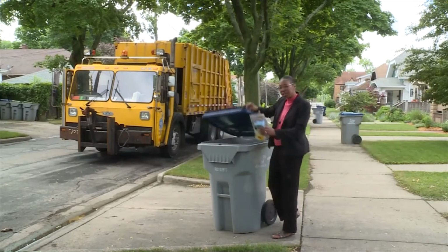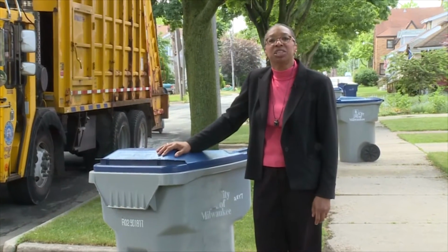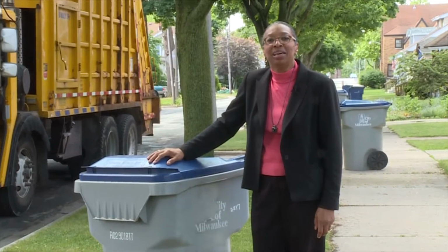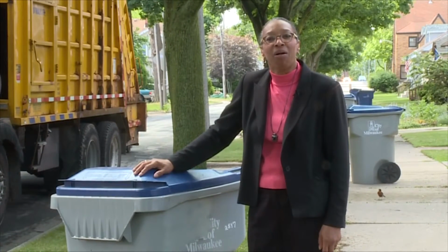When you put your recyclables here in your recycling cart, it's probably the last time you think of them. But really, it is just the beginning of a long journey to make these materials new again. Their next stop, a place we call the MRF.